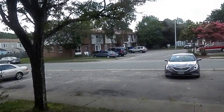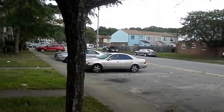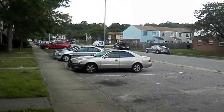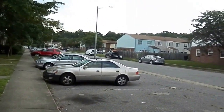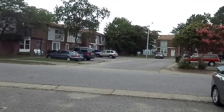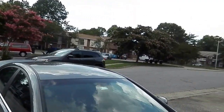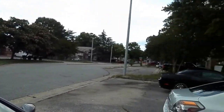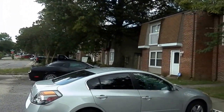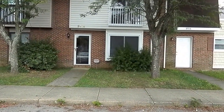Give a slight view of the neighborhood as we head out. Yeah, a neighborhood of townhomes. Reasonably quiet. And here we are, 5914 Margate.